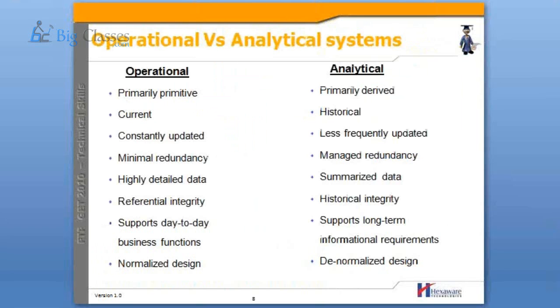Clear, Rajesh. Okay. So let's try to find the differences between operational versus analytical systems. Since we have understood what operational systems and analytical systems are, I'm coining a new word, again talking from a data warehouse perspective. Analytical systems or strategic systems or OLAP systems or data warehouse systems, all these are one and the same. So we'll be using different words, just trying to understand what the different words are.